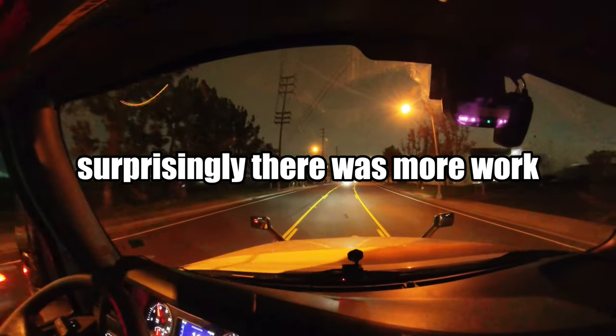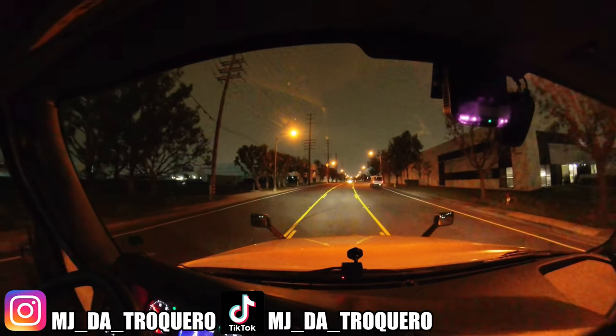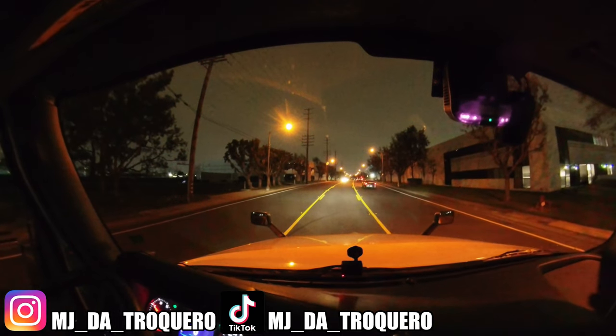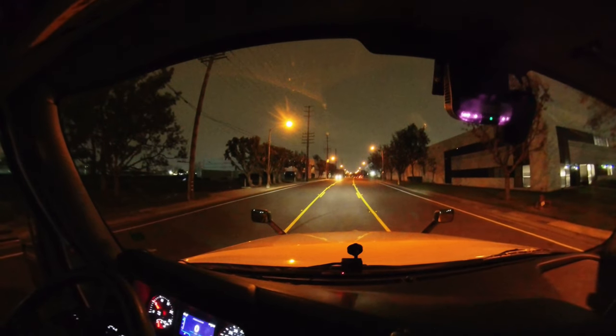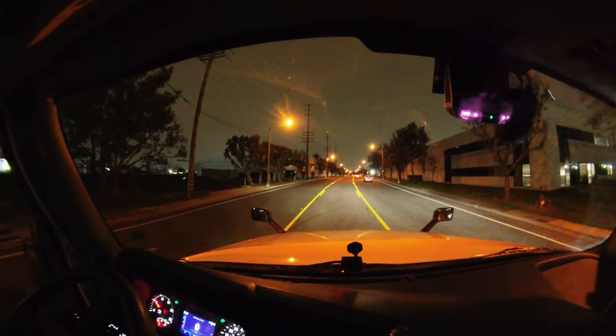Alright, guys. We are here. By the way, we did get more work. We got a spotting hook, and we're doing this spotting hook. This is my first time being in this location. They gave me a little sticky note with a gate code. Where's that sticky note?